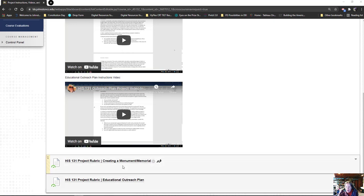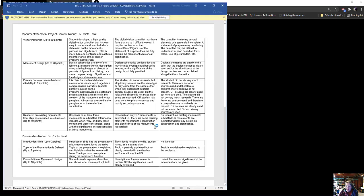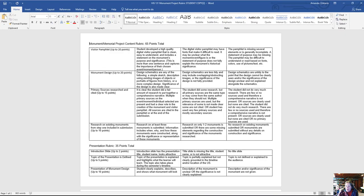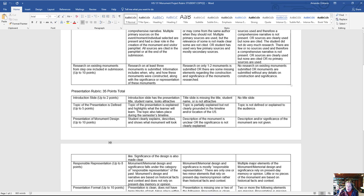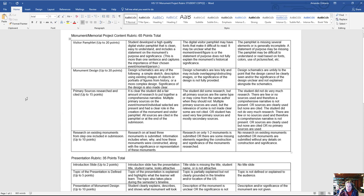And then below that, you actually have modules for each of the project pieces. So if I click on one, for example, we'll just see what this is here. Okay, so this is the monument/memorial rubric. As you can see, there's a content section and then there's a presentation section, because you will be presenting your projects, which is why there was that example presentation in that first part.